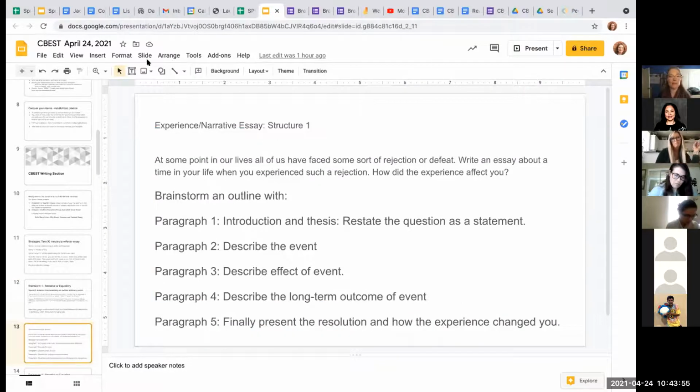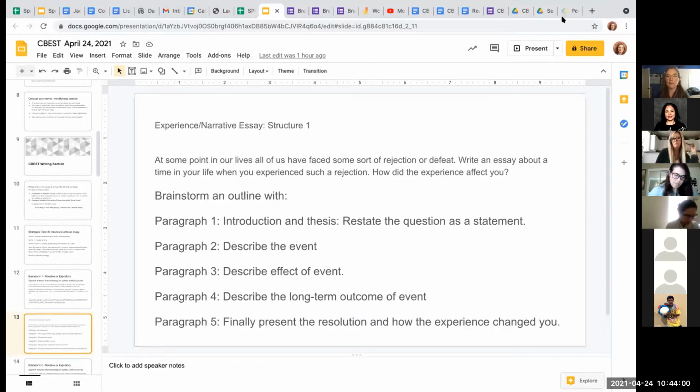Okay, so basically this is a narrative structure, okay? Your outline would typically be something like: a paragraph where you introduce the topic, you restate the question as a statement. So think about, how would you restate that question as a statement? I felt rejected when I tried out for a play. I felt rejected when I applied for a waitressing job. So you take the question and you flip it and restate it as a statement.